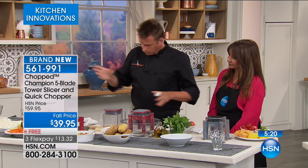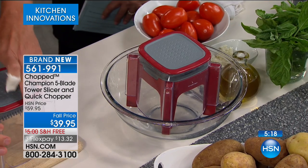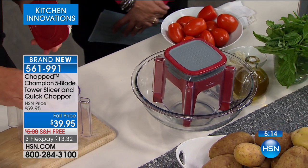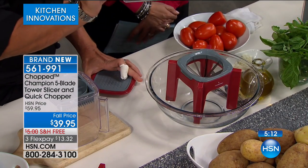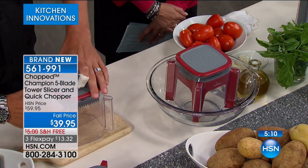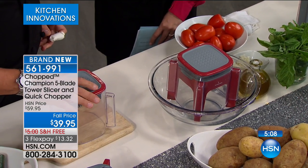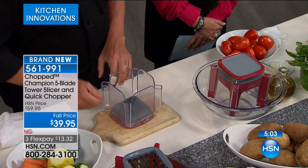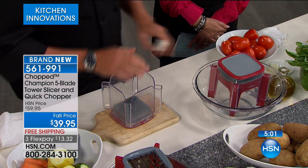It makes wedges. The only thing you have to do is change the top, which is extremely simple. It's just this piece. You change it out for this piece. As you see, you just take it off, you flip. Boom. Done. And once again, easy to clean. Throw it in the dishwasher, you can clean it right up, no problem.